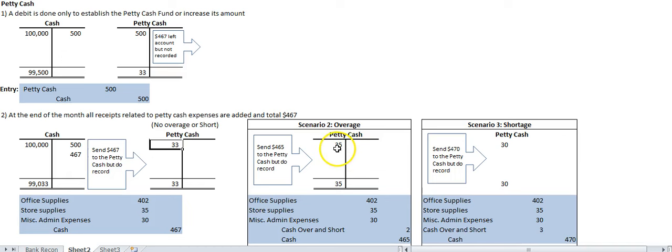So now we're $465 short, right? We're going to send $465 to the petty cash account from the cash account, and we're going to recognize these expenses here in the cash account the same way. But now we're going to use an account called cash over and short, sort of to reconcile the difference. This is going to be for $2, which was the difference that we were over. We were over $2, so we're going to have a $2 credit over here, sort of to fill in the gap, right?